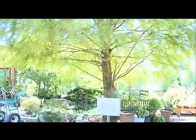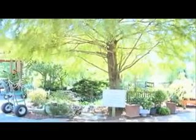Those are a lot of names I've never even heard of. Katsura trees. These are all things that are planted here on the grounds. So you can get a little self-guided tour, walk around, see what the trees are, and then hopefully find one that you'd like to take home with you and plant in your own garden.